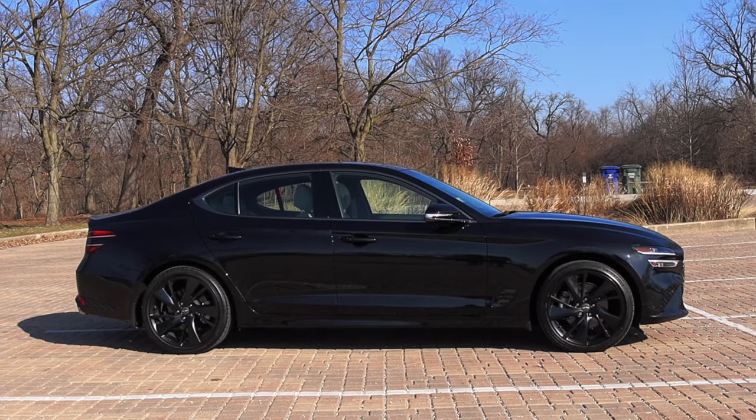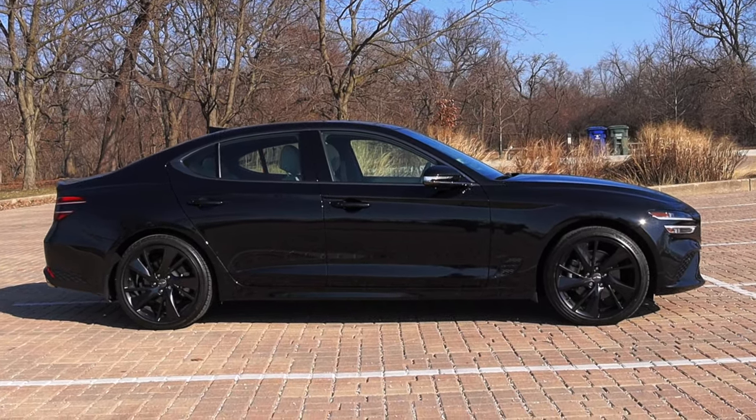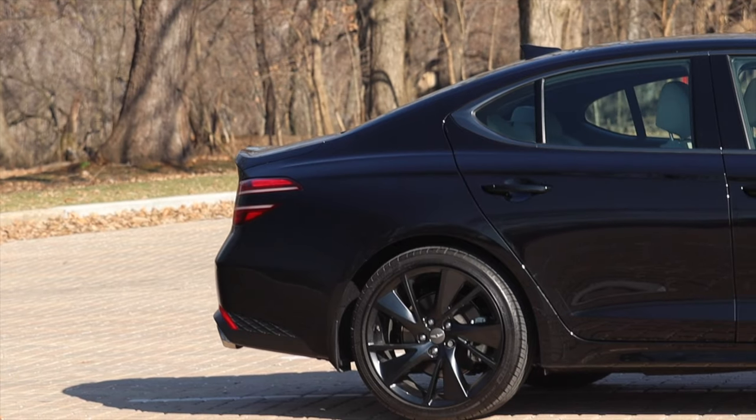Yes, the MSRP was getting close to $50,000, but these can be had on the used market for a lot less. And that is a beautiful thing.